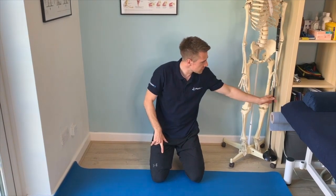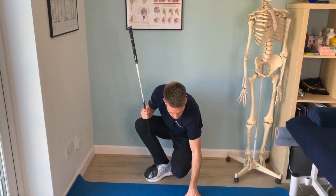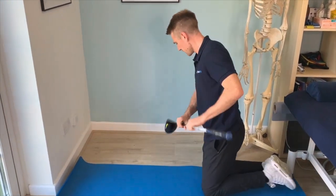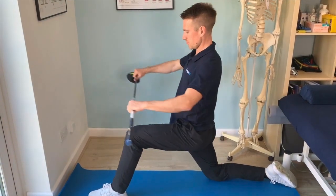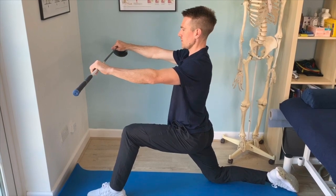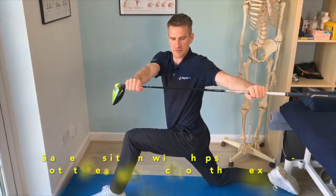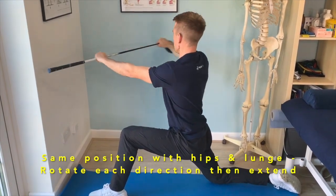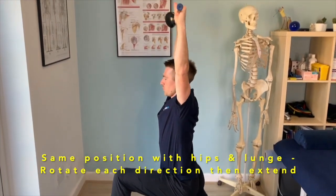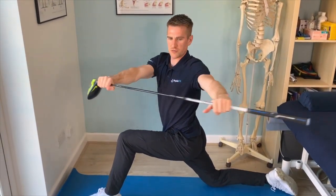The other way to do it is to actually get a golf club and try and combine all the thoracic movements. So what we're going to do is come into the same position. So we're going to start left foot out in front. Hands just kind of wider than shoulder width apart. I'm going to use the golf club this time. So we're going to rotate to the left, back to the middle, then rotate to the right, and then we're going to extend the arms up. So that will encourage thoracic extension and also open up the arms.